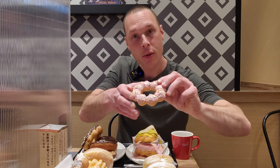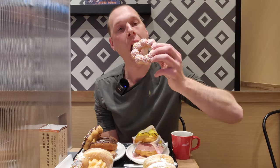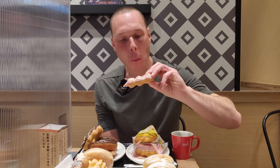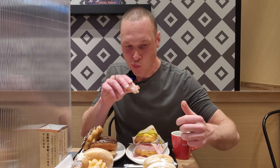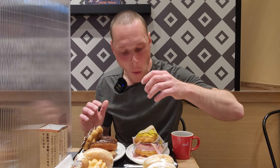I'm not sure, I think pomme de ring is actually a French term or something. Correct me if I'm wrong in the comments. So here's another pomme de ring. This one's pink and sparkly. Yeah, strawberry and sparkly, I know. Oh yeah, for sure, strawberry. I think I have four different kinds of pomme de rings.